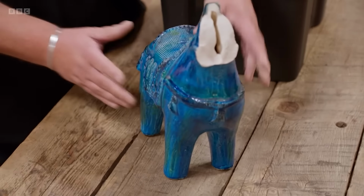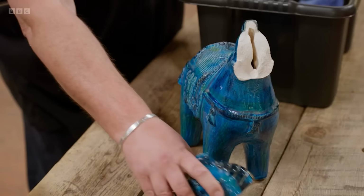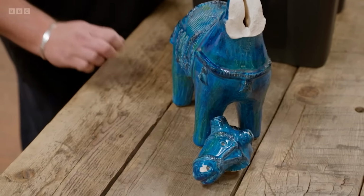Oh, wow. There we go. It's actually broken in 2 places. This looks like a beautiful Bitossi horse. It is, yep. Wow. It's mine, which nobody loves, except me. Oh, stop. Everybody thinks it's ugly. Oh. It is quite ugly, isn't it?